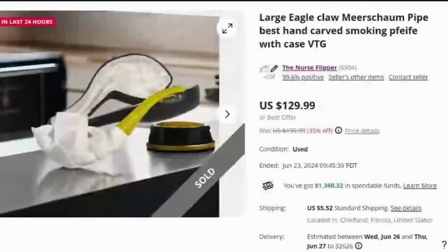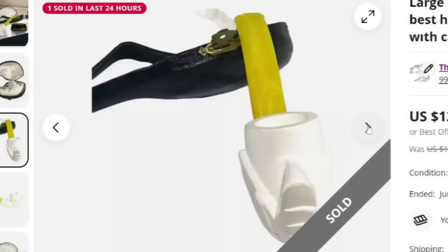The last sale I am going to show you is this large Eagle Claw meerschaum pipe. I did put hand-carved smoking pipe with case vintage. This one sold for a best offer of $100. It was not listed very long. It was listed last month, but I didn't pay but about $25 for it. So it's about a $55 profit, and it sold really fast.